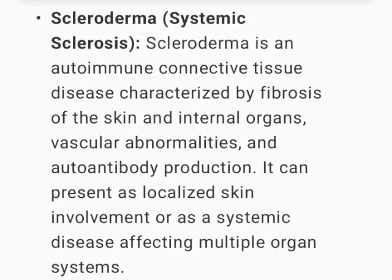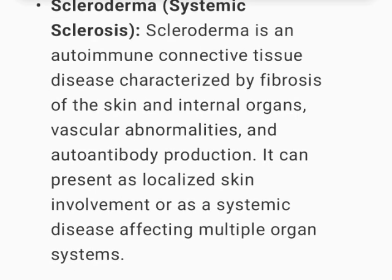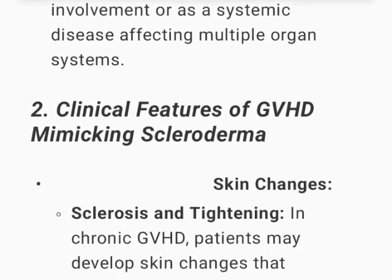Scleroderma, systemic sclerosis. Scleroderma is an autoimmune connective tissue disease characterized by fibrosis of the skin and internal organs, vascular abnormalities, and autoantibody production. It can present as localized skin involvement or as a systemic disease affecting multiple organ systems.